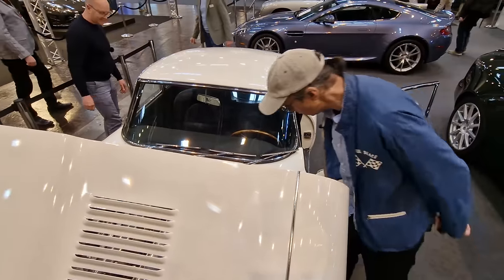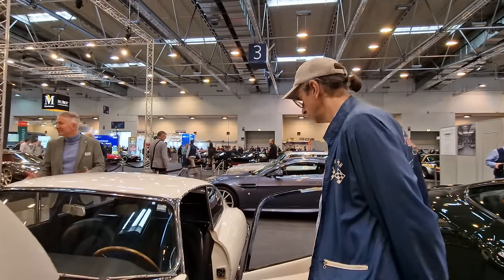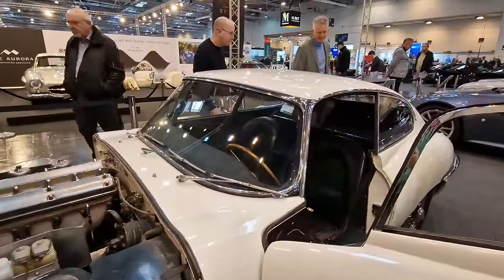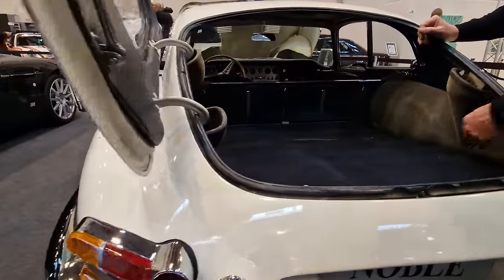I love that. Take your car. It's had one owner for over 43 years, and the car is 16 years old. Yeah, I just love it. Nothing spoiled or messed with. Can we open the boot? But this car will be sold during the exhibition. Yeah, we hope. Definitely.